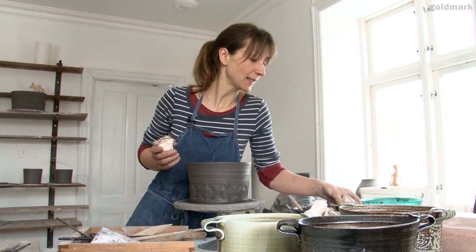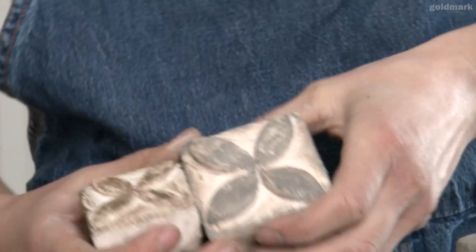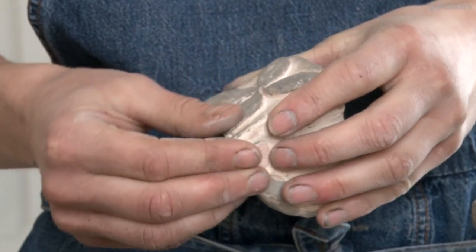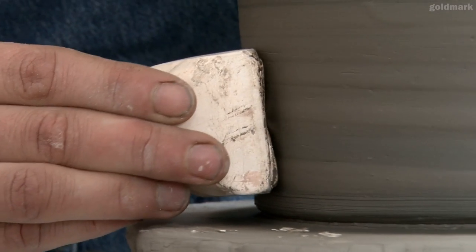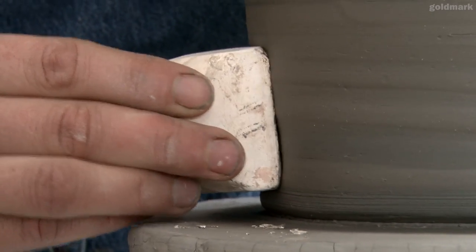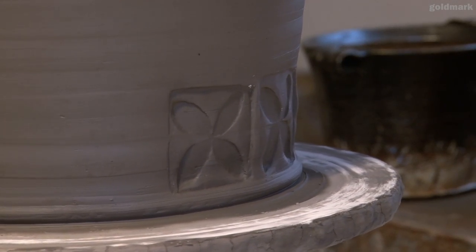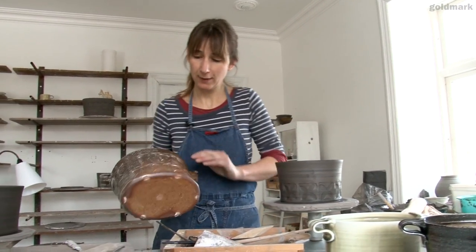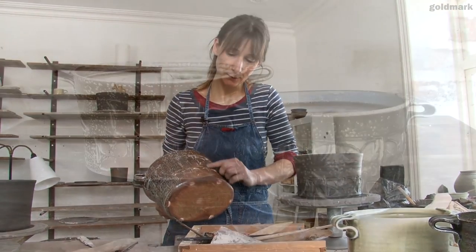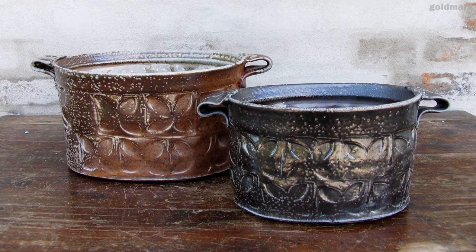I make my own stamps. I just have a lump of clay and then I carve out patterns. I stamp the surface when the piece is still quite wet, but it needs to be hard enough for this stamp not to stick. I think I quite like the repetition. It kind of does something interesting. It picks up the salt in the firing, so it kind of emphasizes the decoration, and I like that.